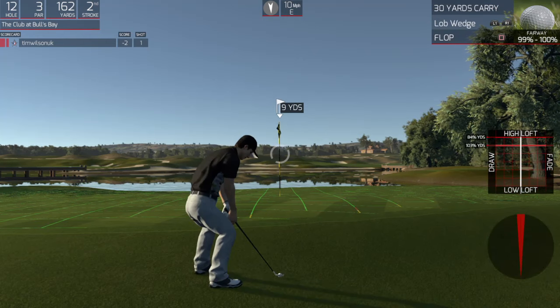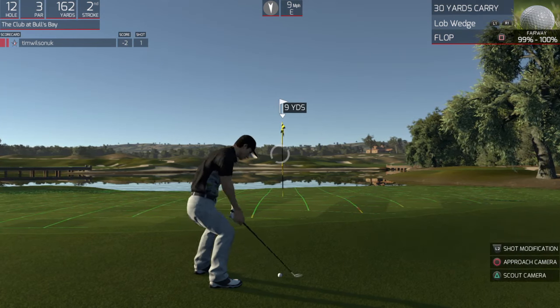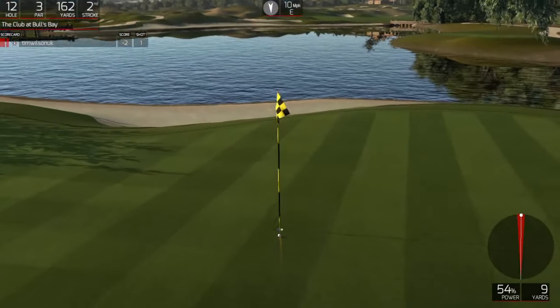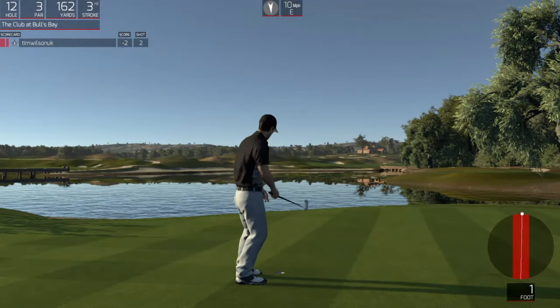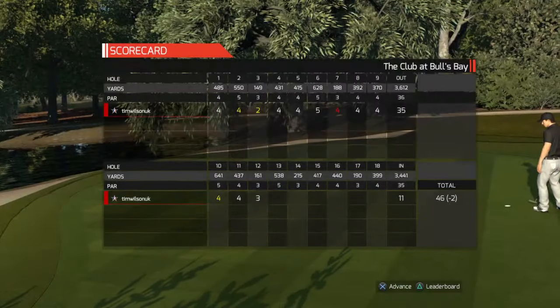Let's see if we can flop. Let's see if we can do better than the last par 3 we played. The last one was pretty damn shocking. That's better. Oh, it stopped up just shy, but that's okay. Tap it in for a par and move on. Thought that was going to go in for a start.